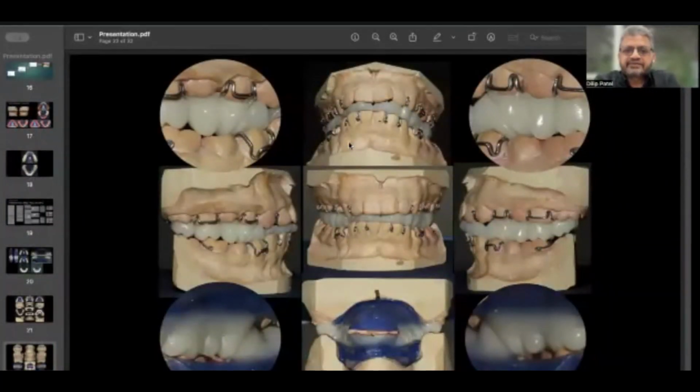The same appliance, look at how they occlude in the anterior. The lower block is touching the upper incisor so that it helps in the tearing of the food. Posteriorly, you can see it is cusp to groove occlusion, buccally as well as palatally. So efficiently the patient can chew the food immediately.